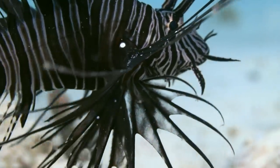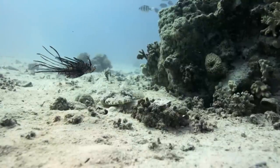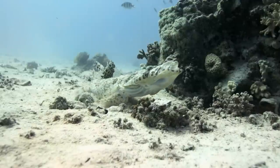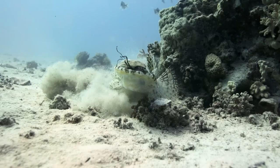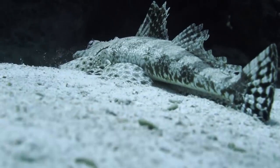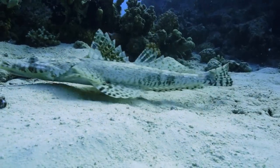Not so easily camouflaged, the black lionfish is about to meet one of its relatives. It has one last glimpse of freedom. Lionfish do not usually have to fear predators. Perhaps because their fin rays are so difficult to swallow, but today was not its lucky day.